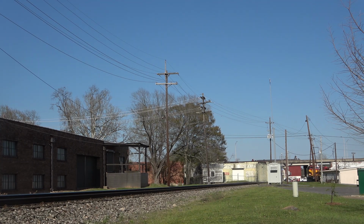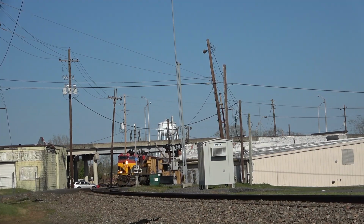Moved on to downtown Monroe. 4869 is making one final switching move before heading out. And just like that, the Monroe Yard has been served, and the MARSH has a go-ahead to advance to Shreveport.